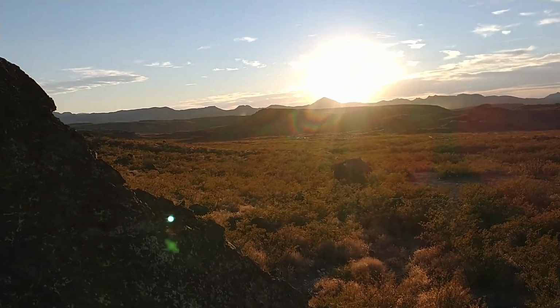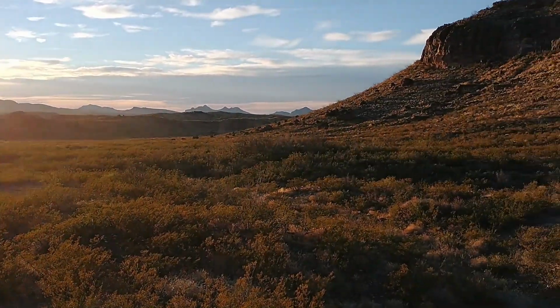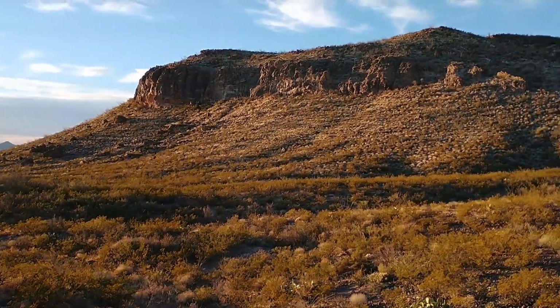But really pretty over here and so quiet. That's what always gets me, is how quiet it is over here. No birds, no insects, just ear-ringing quiet.